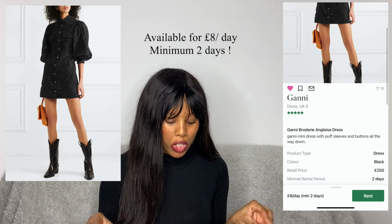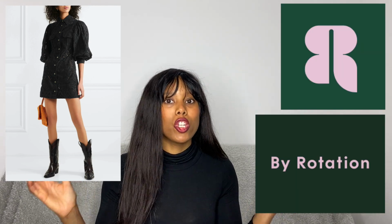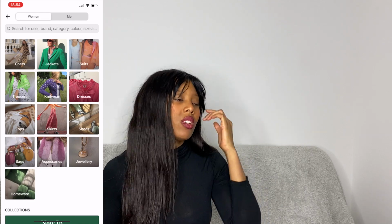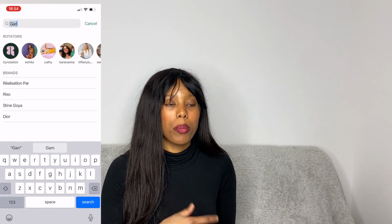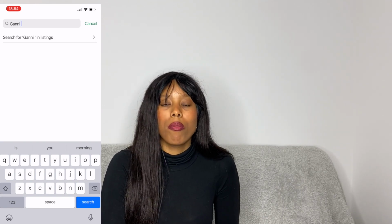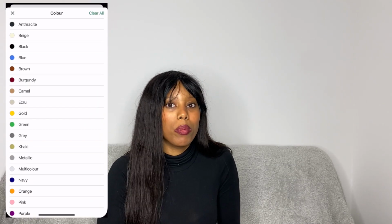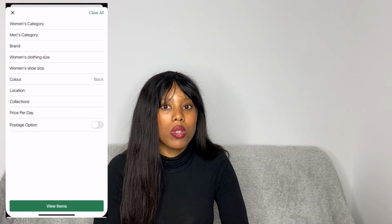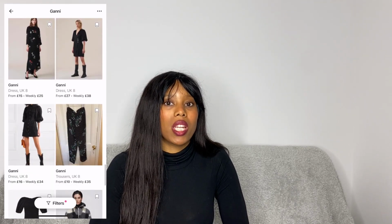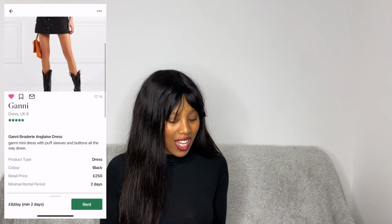Really simple transaction. This was rented on the Buy Rotation app. This is a new platform, basically renting somebody else's wardrobe. So I could literally take a photo of my outfit, put it on there, and someone could rent my stuff. This is quite a nice way of earning passive income as well. If you have something that you think a lot of people will like, it's worth using the app for that. I've never used it as a seller, but definitely I've rented things from there, as you'll see.